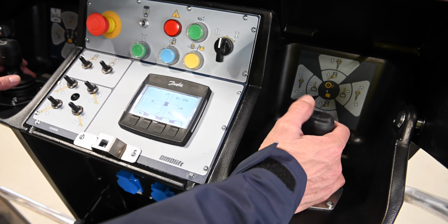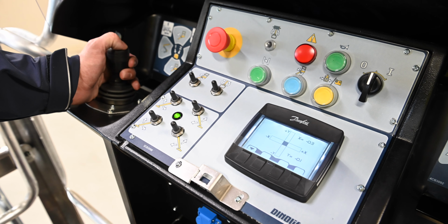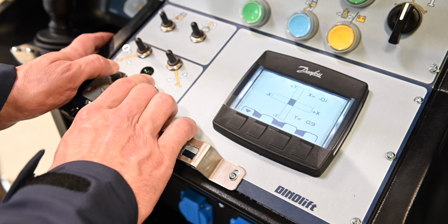The speciality of the 85XTD is that, as standard, the operator can operate both the automatic outrigger leveling and the drive system without leaving the basket.